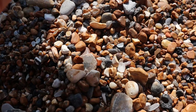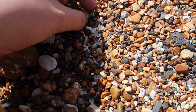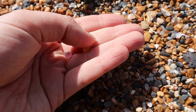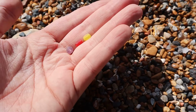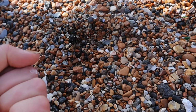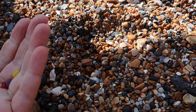Oh. And literally just next to these, I think I've just seen a yellow bead. I have. Oh my goodness. And it's so sea-worn, and let's look at the colours. Oh my goodness. Oh my gosh, I miss this so much. I'm so very happy to be exactly where I am right now.